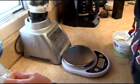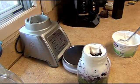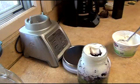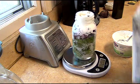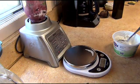And then I also tried to drink it without adding any sweetener or anything, because I thought the blackberries should be pretty sweet. But with that much spinach, it was in need of sweetener, so I did add some. Oh, and I also used some macadamia milk because that's just what I had.